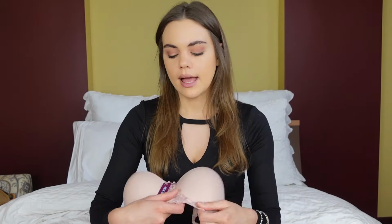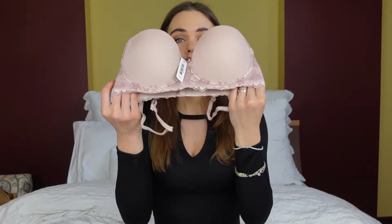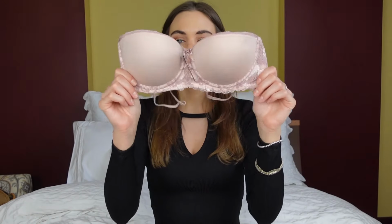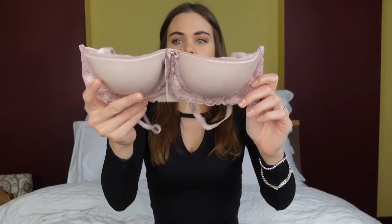The second set is more practical, and it's something that I actually got because I needed it. I definitely, as a model, need basic sets that come in nude or black. Nudes are usually preferred for models when we go on set because you can't really see the color through the garment, so it's a great option. And I opted for getting this strapless bra that comes with straps. So I needed a nude strapless and I needed a nude regular bra, so I killed two birds with one stone. So this is super cute.